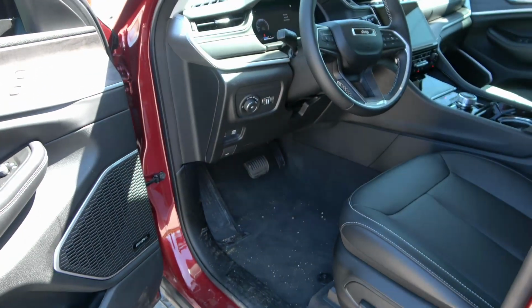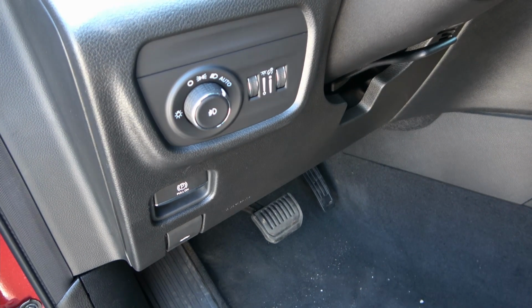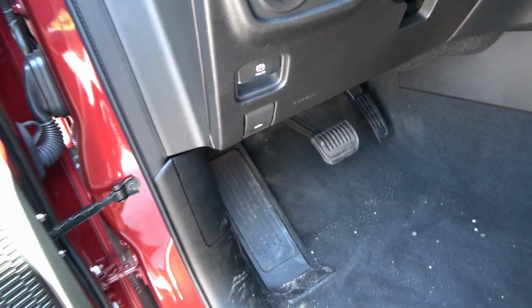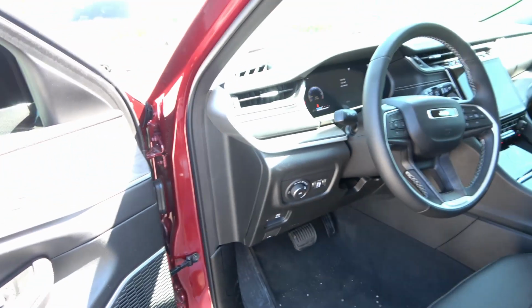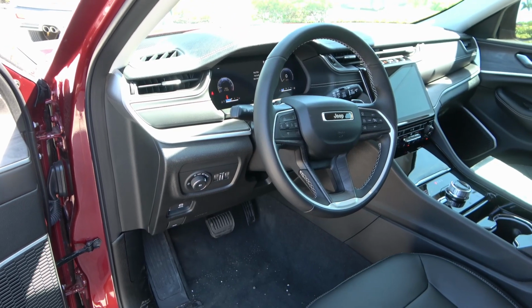Interior of it, we're gonna jump inside and check it out. Let's take a look what's going on here. You have the light controls, you have the dimmer controls, electronic parking brake basically, and your hood release. Now the seats are power adjusted for the driver and the passenger on this model. Some of the other ones have the manual passenger. Love the interior of it. Let's see where the magic happens.